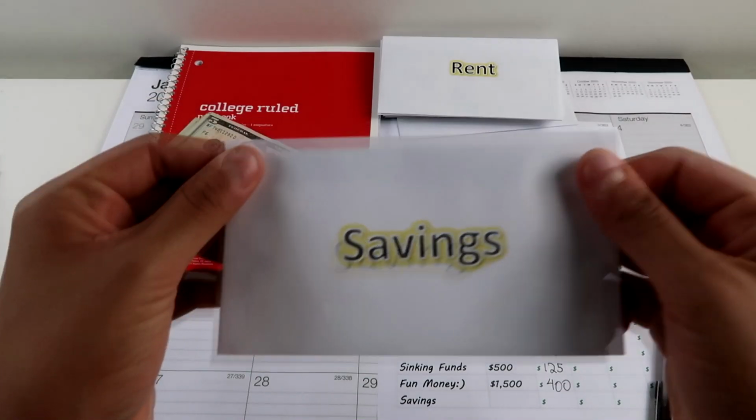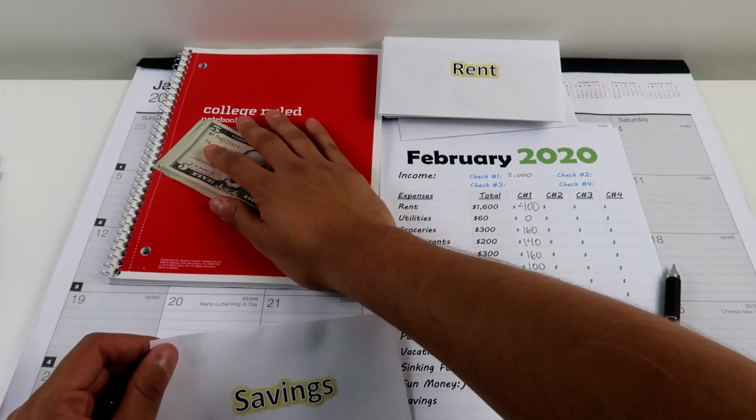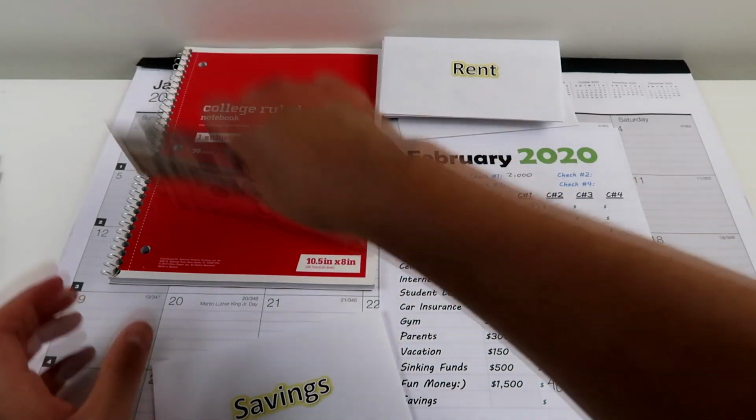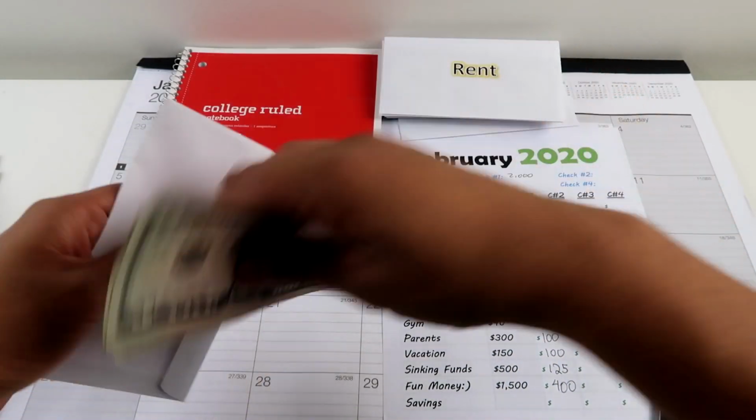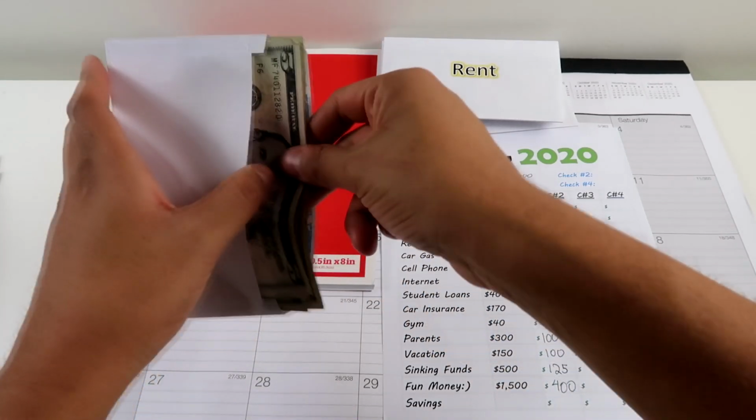Now the last one is the savings. I'm not going to be counting the savings right now, although maybe you guys can do the math already, but I'm not going to be counting it. Okay, the plan is I'm always going to be doing one video at the end of the month to count out how much money we ended up saving.